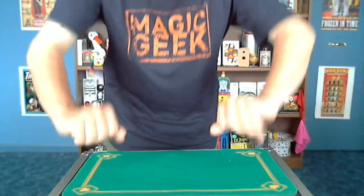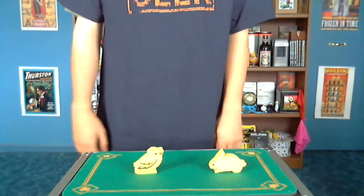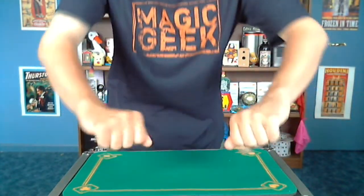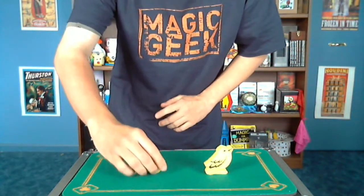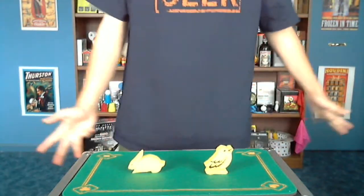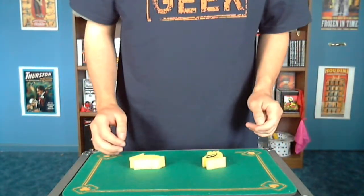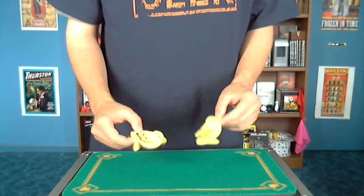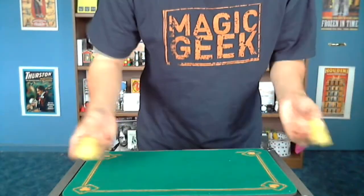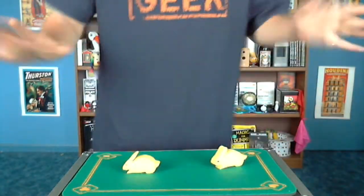Watch this. All I have to do is go like that, and we've got the rabbit over there, and the bird is over there. I'll make them switch back. See, the bird is now over there, and the rabbit is now back over there. Really cool, right? All right. Now, that's the kind of the bird and the... Okay, wait. Well, I mean, it fooled you the first time. All right, anyways, enough of that.